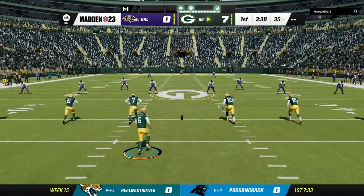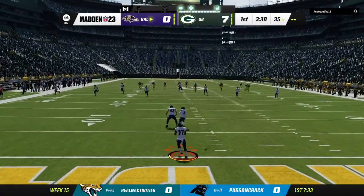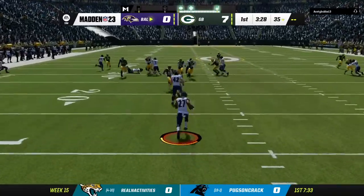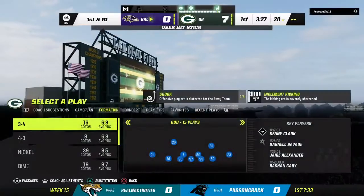Now after the touchdown, it's Zuerlein. He'll kick it away. Fields it right around the goal line. And his guys will get the football right at the 20-yard line.